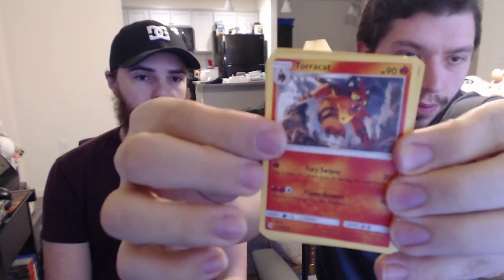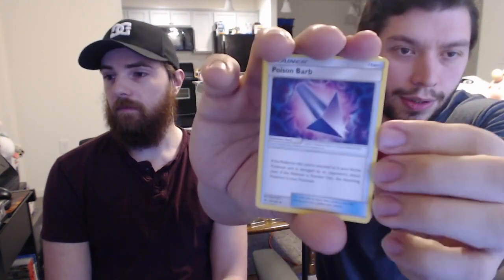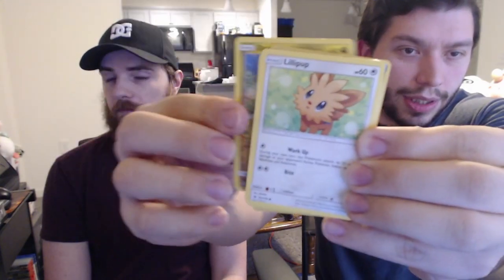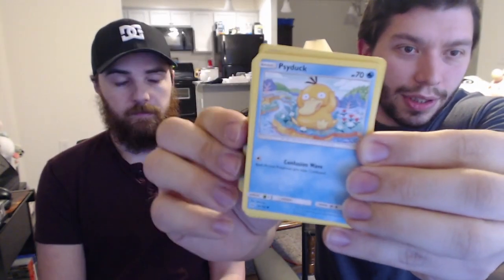Torquat. Poison Barb. Sorry, I suck at this. That's fine. It doesn't matter. Dratini. I see the shiny. Lillipup. Oh, you think we got a good one? Bounsweet. Yeah, I think so. I don't know what's good in these packs. Don't look. Psyduck. No, I'm trying to see around your hands. Oh, sorry. That's fine. I'll just make this bigger. Okay. Reverse Holo Dugtrio. Ooh. That might have been my shiny. Good stuff. I mean, whatever. And then... yeah. Masquerine.